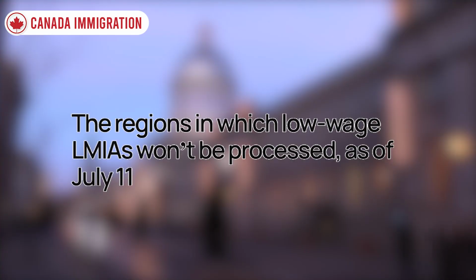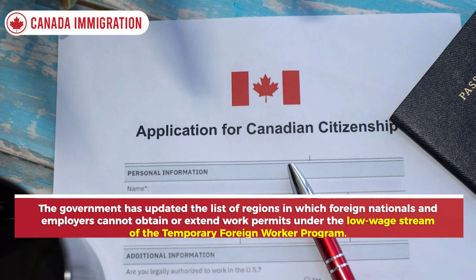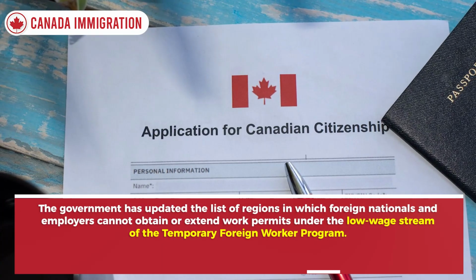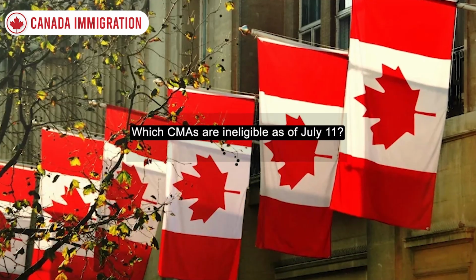The regions in which low-wage LMIAs won't be processed, as of July 11th. The government has updated the list of regions in which foreign nationals and employers cannot obtain or extend work permits under the low-wage stream of the Temporary Foreign Worker Program. Which CMAs are ineligible as of July 11th?